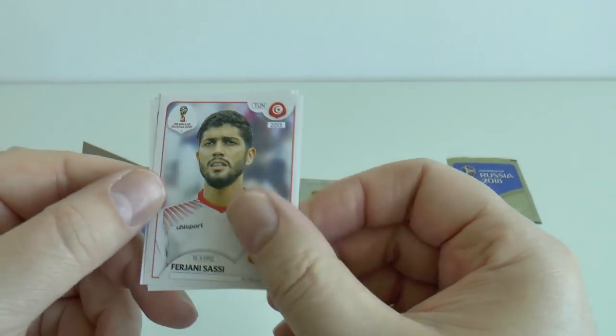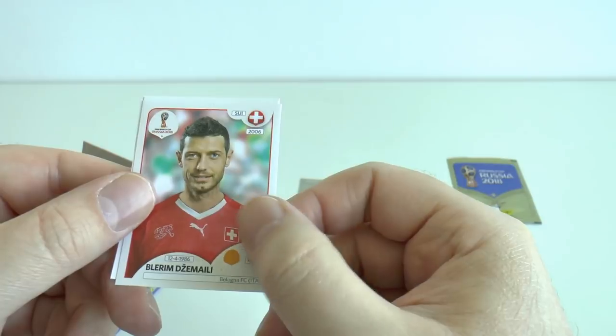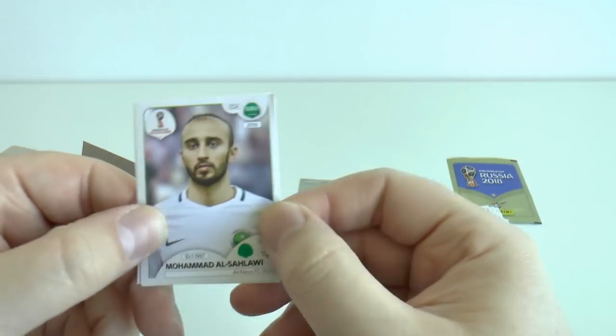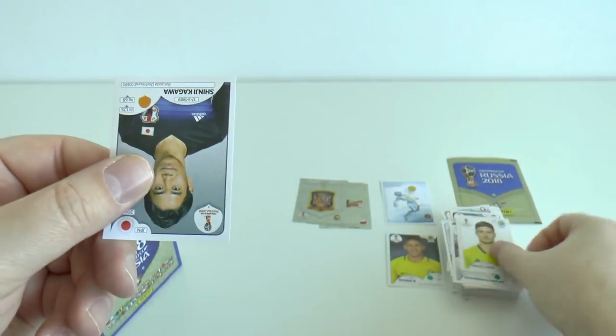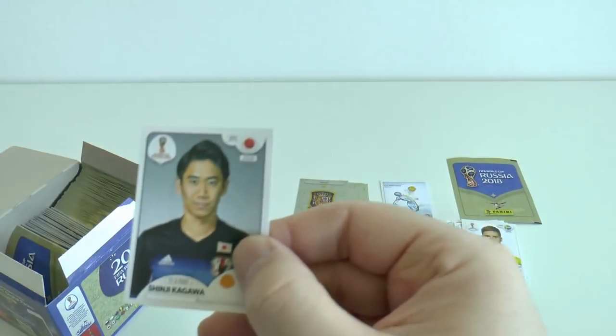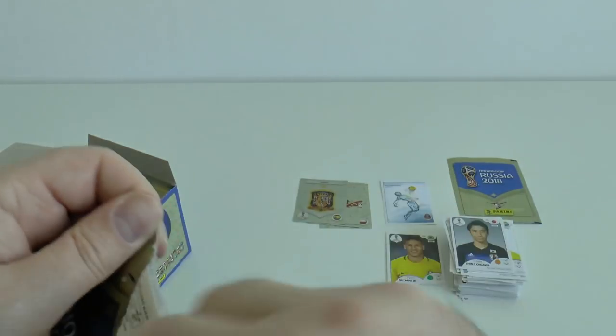Got Sassi from Tunisia, Gemelli, now of Bologna, the Swiss international, Al Sawali of South Africa, Michael Lustig again of the Swede, and Shinji Kagawa of Japan completes that pack. Still plenty more of the 100 to open.